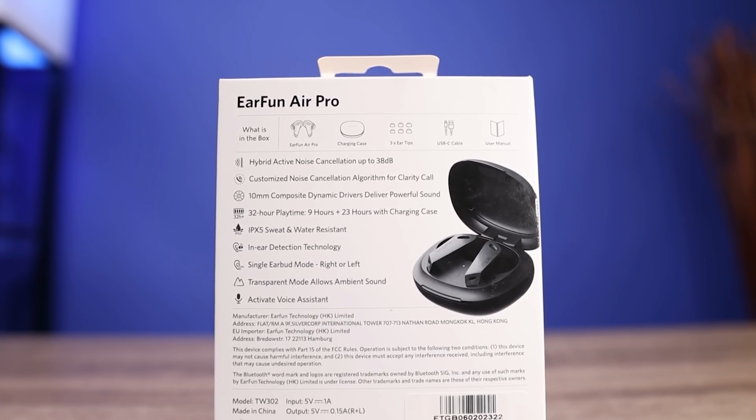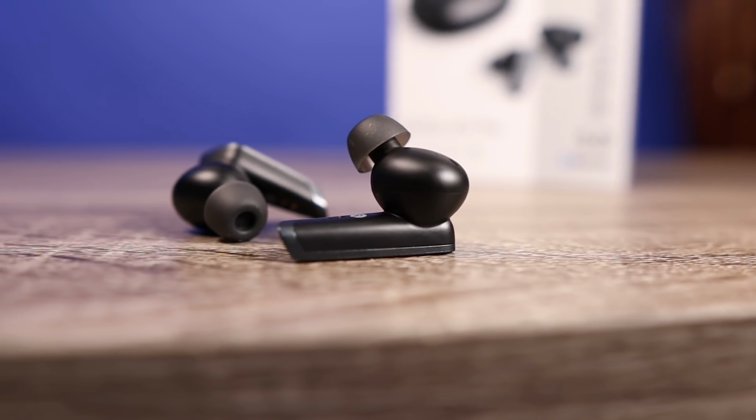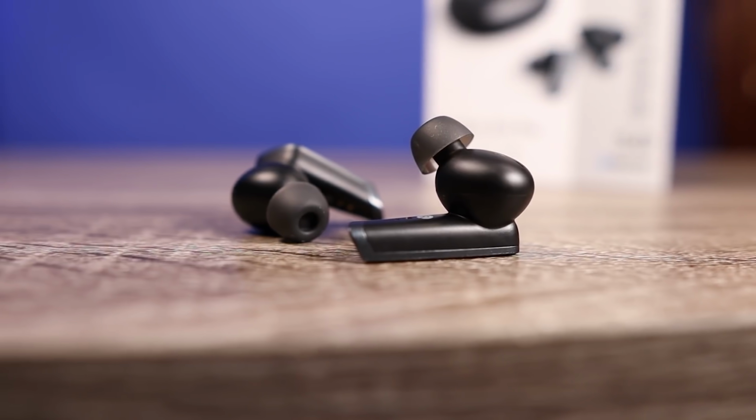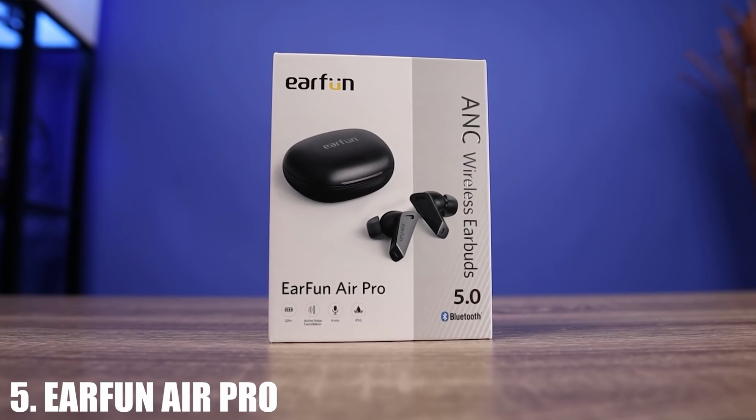Mixing that with the fact that you are getting active noise canceling, transparency, and smart sensors, you're getting really good battery life, and being able to pick that up for $83 is what puts these in at number 5.